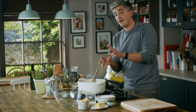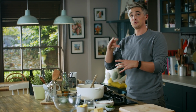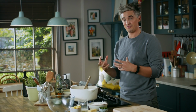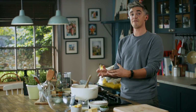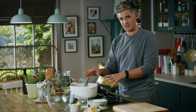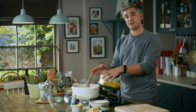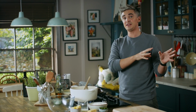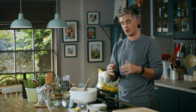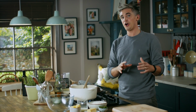Now at this point, when you've added that red wine, take your time to reduce it down and intensify the flavor. I'm using a full-bodied red wine. Something like a Pinot Noir is gonna add really great flavor to a dish like this. And once it has reduced down, we're gonna get in there with our beef stock, return the beef to the pan, and slowly cook it at 160 degrees Celsius in the oven for about 2.5 hours, leaving the oven to do all the hard work for us.